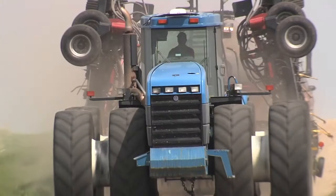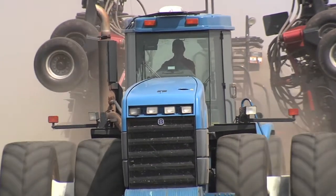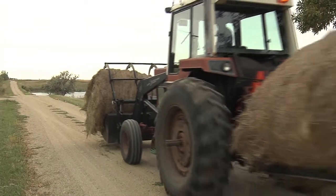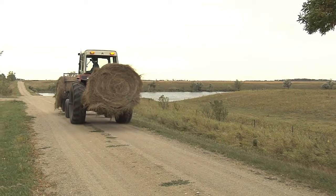Farm tractors and equipment require hazard warning lights or flashers when operating on public roads. White or amber flashers are mounted on the front and red or amber on the rear. These lights must be activated when the vehicle is in operation.